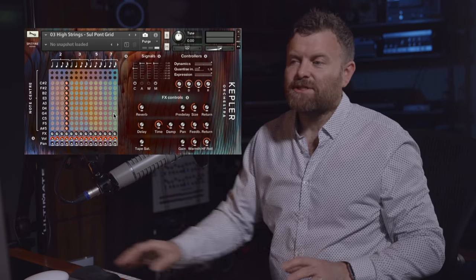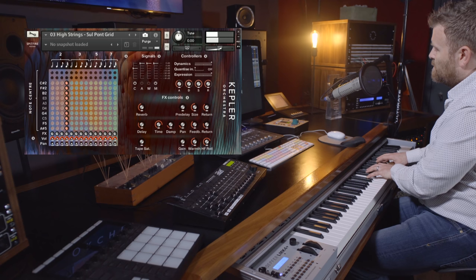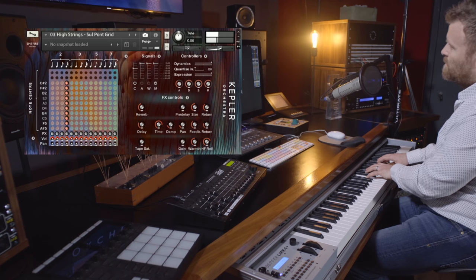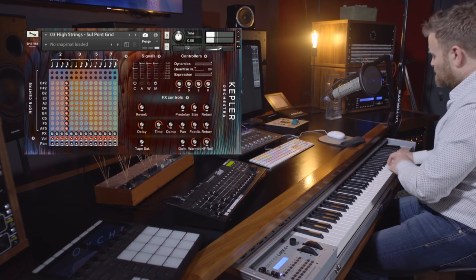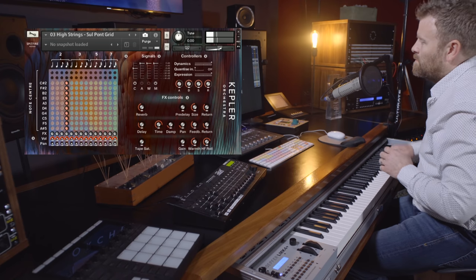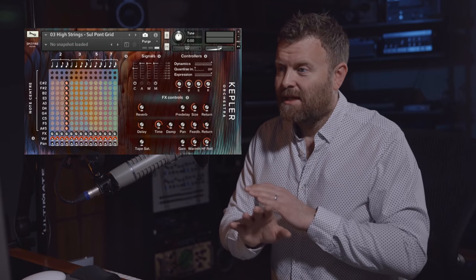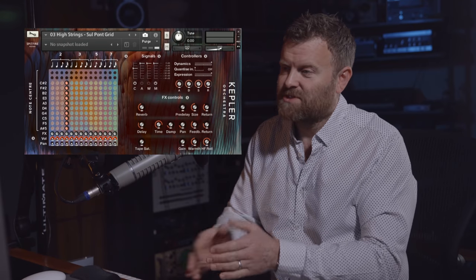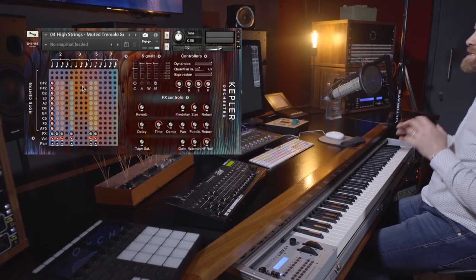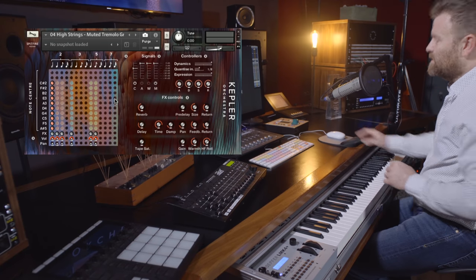Again, the same subdivisions, but looking at the Sul Pont grid. So it's really easy to create some interesting interlocking rhythms, and we're only using one subdivision here at the moment. Next up is our muted tremolo grid. Have a listen to this. This is absolutely lovely.